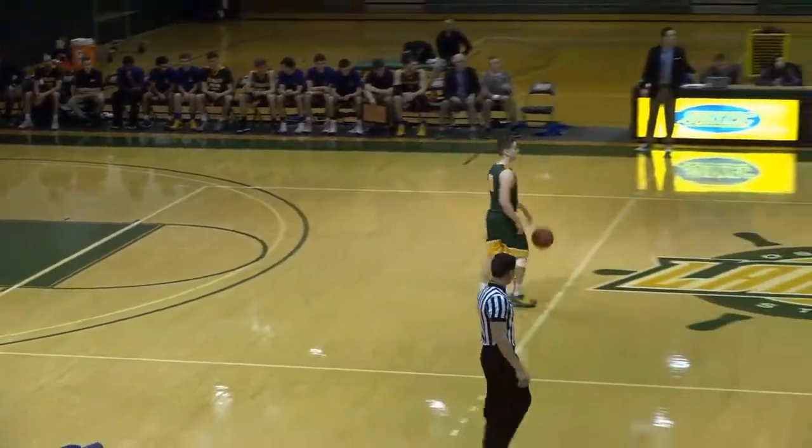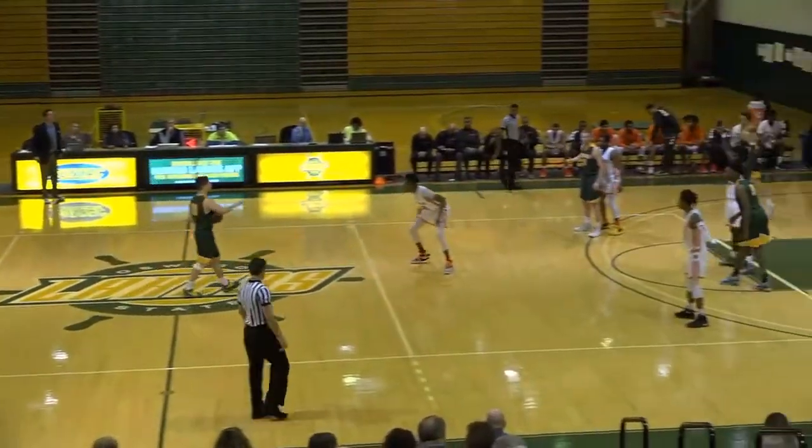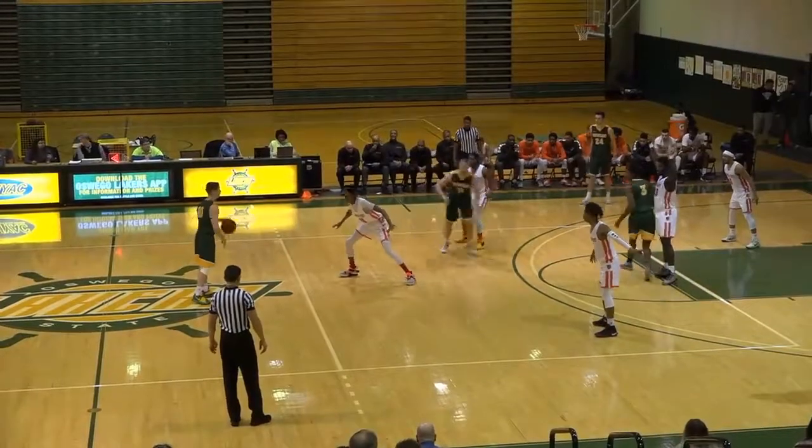Sanborn walking it up. This is an offense for the Bengals that averages 83 a game, but the best defense in the SUNYAC is holding them in check so far.